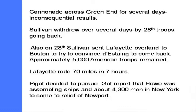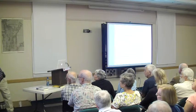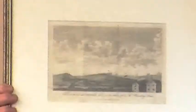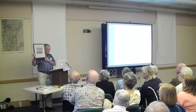Okay. And so one of the things that happened during that time was a sketch was made of the battlefield, and this is it. This sketch was made for a magazine, a British magazine called Gentleman's Magazine. And this particular piece of paper that you see in this frame was published in 1778. It's 235 years old. This is mine. I found it on eBay, believe it or not.